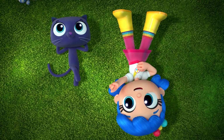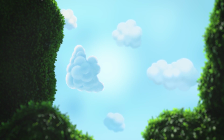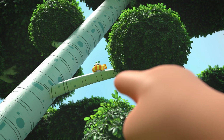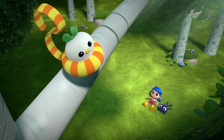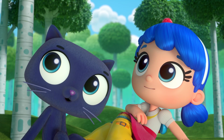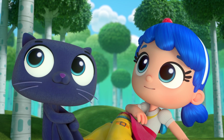Bartleby, look. Is that what I think it is? Oh, you mean that cloud shaped like a fishy poof cracker? Oh, yeah. But I meant a little lower, in the tree. Aw, it's a cute little birdie. That's not just any cute little birdie. It's a birdaloo! You mean the magical bird that only appears when a baby is being born in the Rainbow Kingdom? Yes!